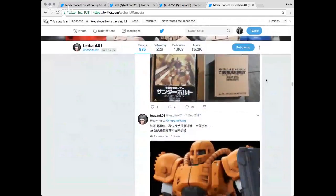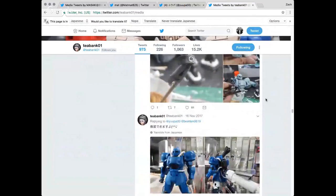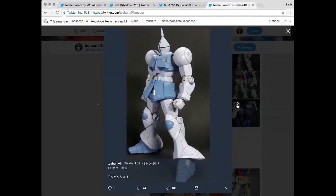And then he also does some small figures. I don't know how long it's going to take to find some, but here you can see just some of his builds here as well. Or a photo, you can see. Nice scan.